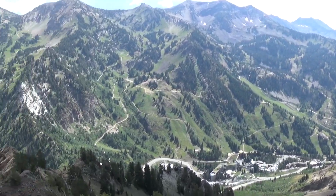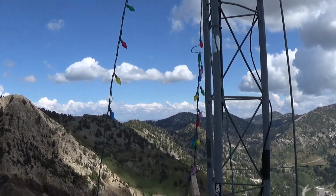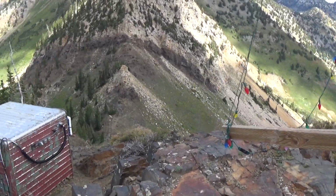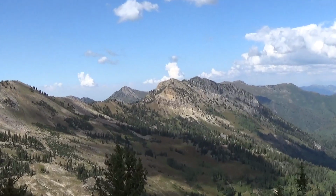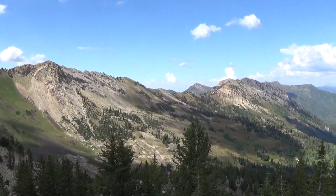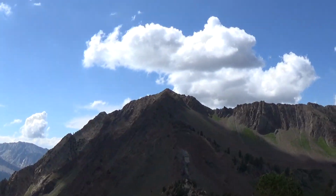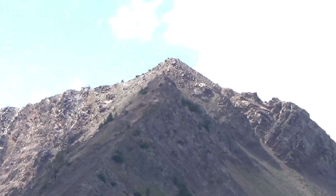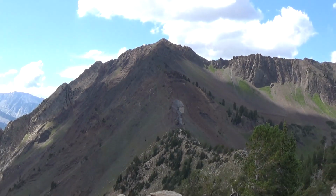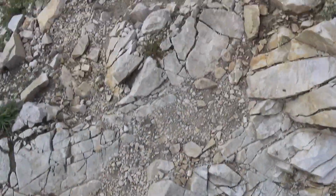And here we are. There's a big view of the canyon there, and here's the very top of Cardiff, and it looks like they've got a little festive ski shack right there. You can look down into Big Cottonwood, and that's kind of where Kessler is if you watch that vid. And here is the ridge going up to the peaks, and it looks a little hairy, but it's not as bad as it looks. You're looking into Big Cottonwood.